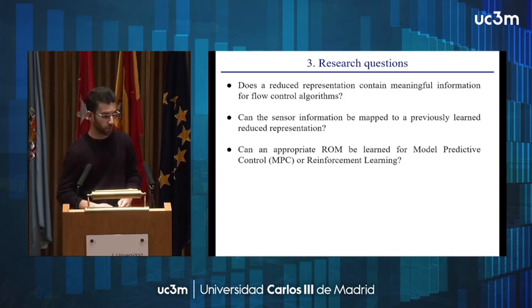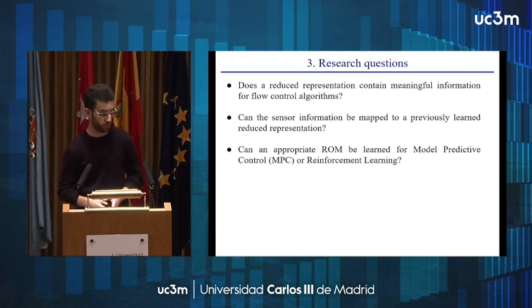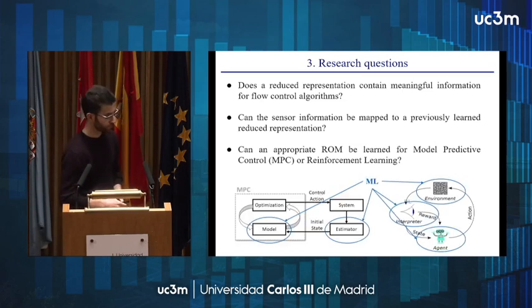And we want to test if those reduced order models can be used as a predictor, as we were talking before, for a model predictive controller, or even as an environment for a reinforcement learning agent. Maybe not for the final training, but probably for pre-training the agent in a faster way.